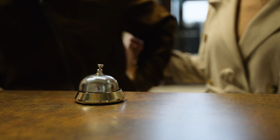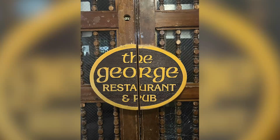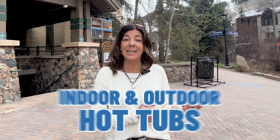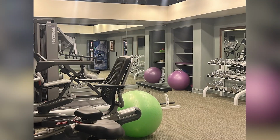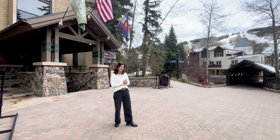And the folks here at the front desk will rent your property for you. And your renters will have access to a very lovely front desk. We also have the famous George pub down below, which lots of people come just for the pub here to Vail. So that is extra special. We do have a lovely outdoor swimming pool, as well as indoor outdoor hot tubs and a very nice fitness center. So those are some of the bonuses that a homeowner could have here at this property.